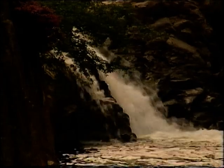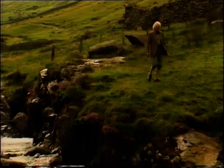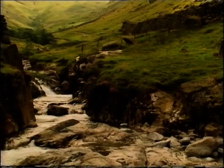The tourists are both a blessing and a problem. This is the man who is responsible for trying to cope with the wear and tear caused by this vast army, all coming to admire the beauty of the Lake District.